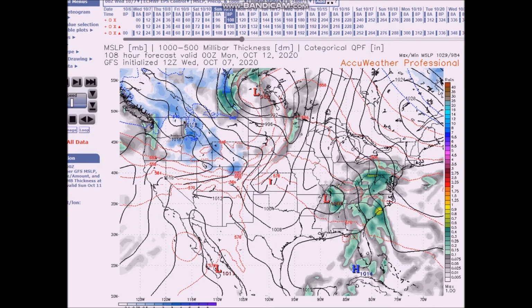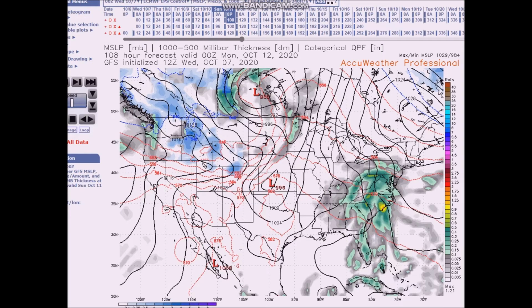And then it will interact with a frontal boundary, and this will spread heavy rain through the Tennessee Valley with lighter amounts into the Central Appalachians and the Mid-Atlantic, as I show you right here on this map.